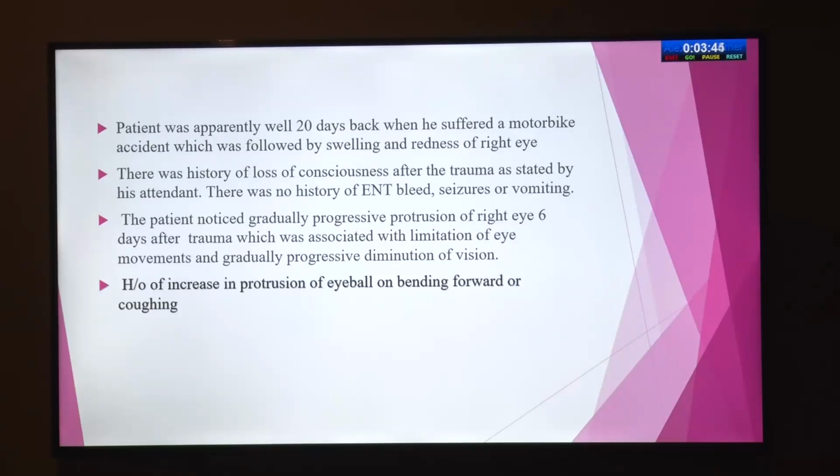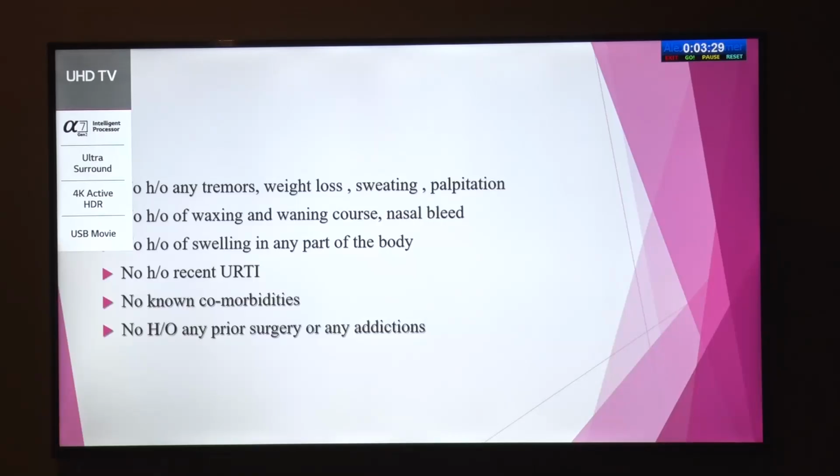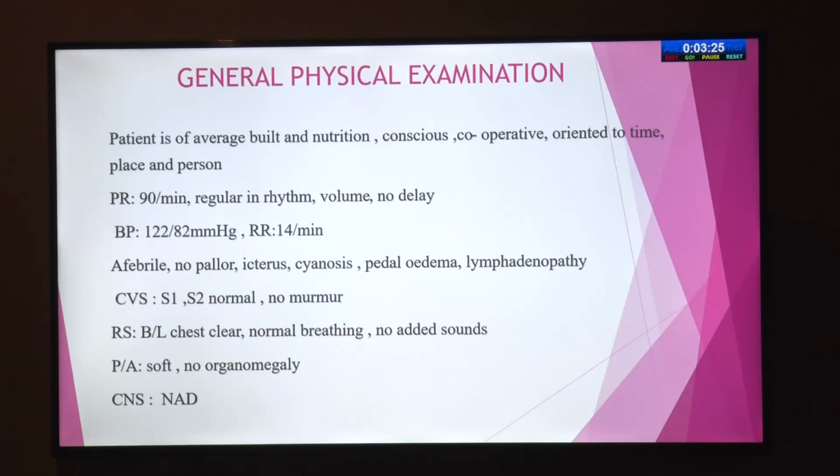There was a history of increase in protrusion of the eyeball on bending forward or after coughing. No history of any tremor, weight loss, sweating, or palpitation. No history of waxing and waning course. No nasal bleed. No history of swelling in any other part of the body. No history of recent URTI or any known comorbidities. No history of any prior surgery or any addictions.